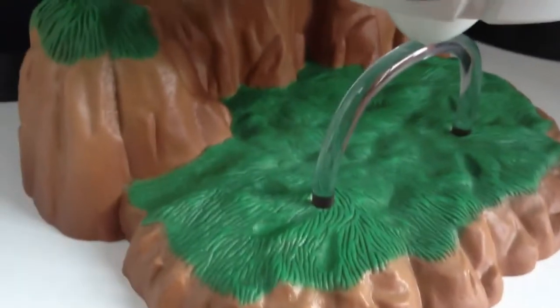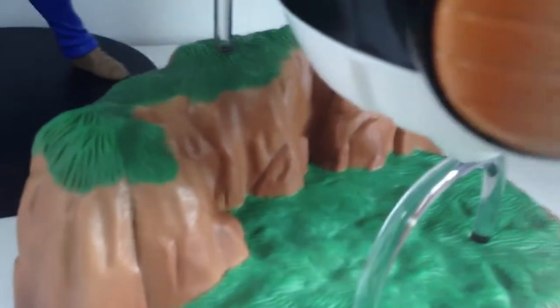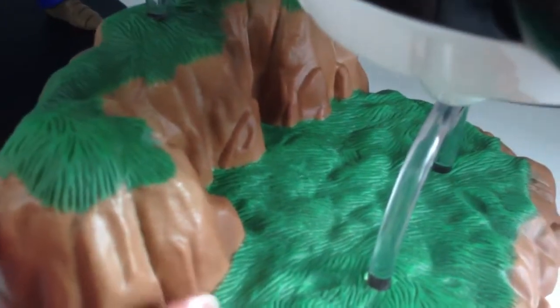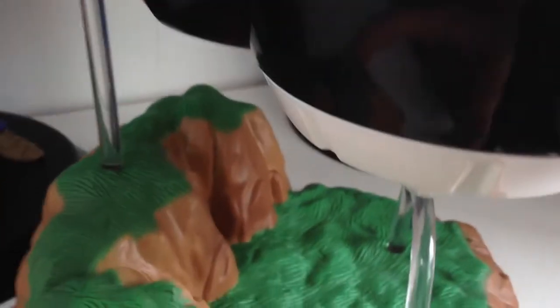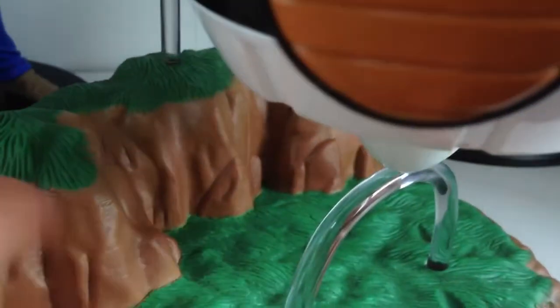So in terms of actually reviewing the figure itself, the base is pretty cool. You can see it's even got all the strands of grass, so it looks quite nice. And they did well, I think, adding this sort of extra level of rocky thing. It looks kind of cool, and they've obviously done that to help display it and support it. It doesn't really move around. It's pretty solid. Be very careful when you're either attaching these or detaching them that they don't snap. I mean, they are just plastic, so they can break pretty easily. I have seen broken ones before, so just be careful with that.